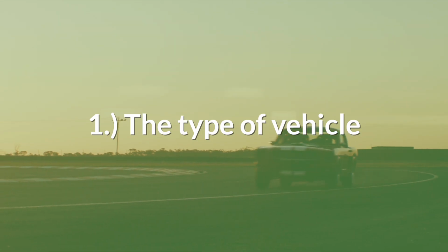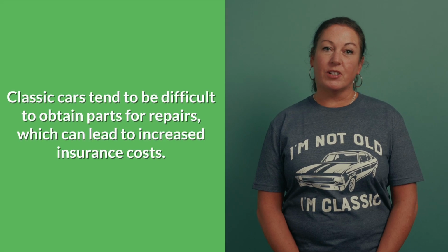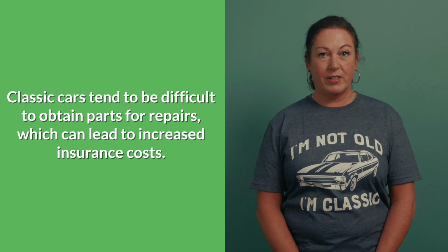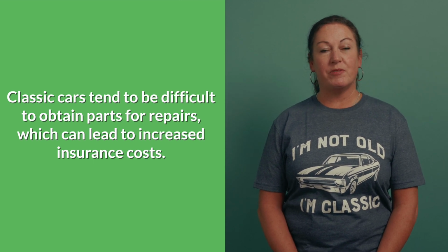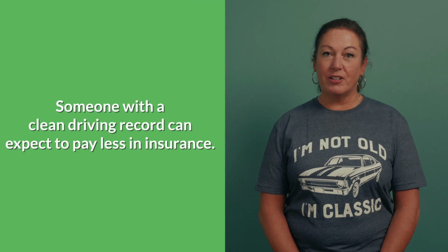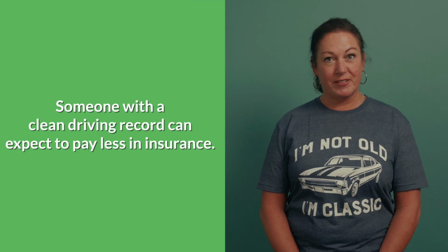Some of the factors that impact the cost of your classic car policy include the type of vehicle. Classic cars tend to be difficult to get parts for and repair. Therefore, the older or more rare the vehicle is, it could be more expensive to insure. Driving record. If you have a clean driving record, then you can expect to pay less in insurance.